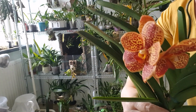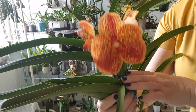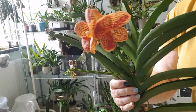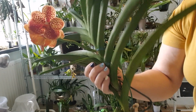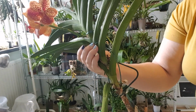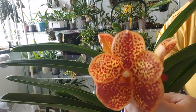And it has a flower spike that I will let open a couple of days, so the flowers get a little bit bigger. And then I will cut it and put it in a vase, because I really need it to make those roots instead. They need roots more than they need a flower, but it's a beautiful flower.